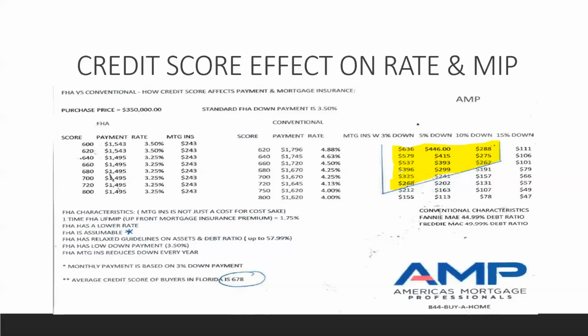Okay, huge difference. That's why I'm telling you, I would never put anybody with a below 700 score in a conventional loan if they're putting 3% down, 5% down, or 10% down, because the cost of the mortgage insurance is so much more for those folks.